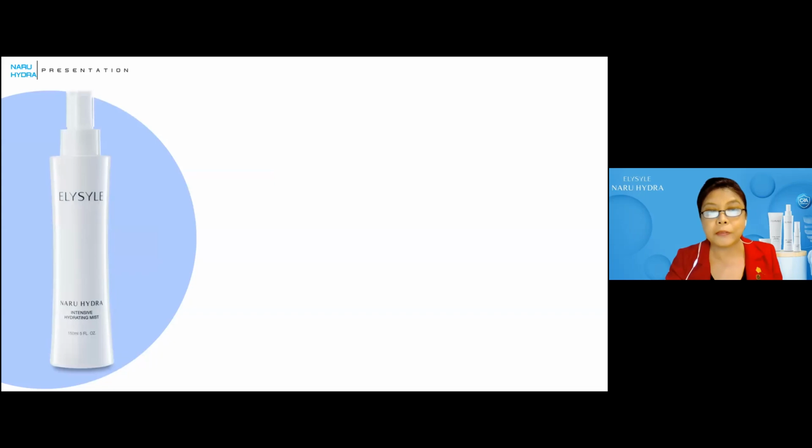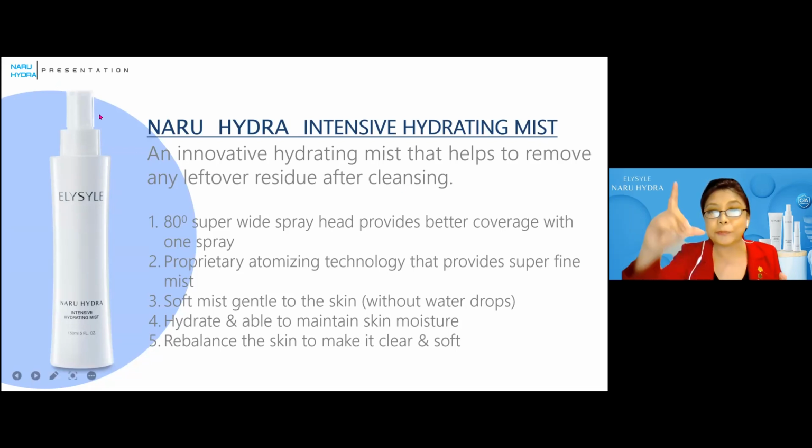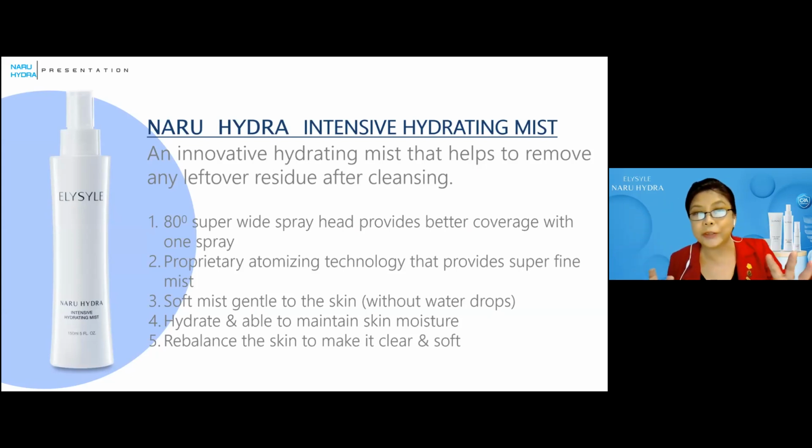Number 2, we have the intense hydrating mist, or we call it toner. Okay, and I love this one because it's a mist. You can just press the nozzle, and you can also use this one after you have completed your makeup. You can just spray 1 round, and it holds your makeup in. Or if you are in an aircon car or flying in an aeroplane and you feel like you need some boost for your skin, you just can spray 1 round.